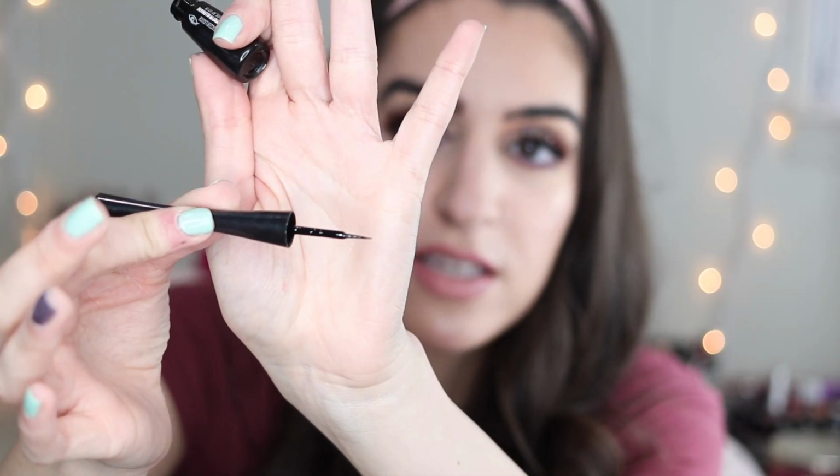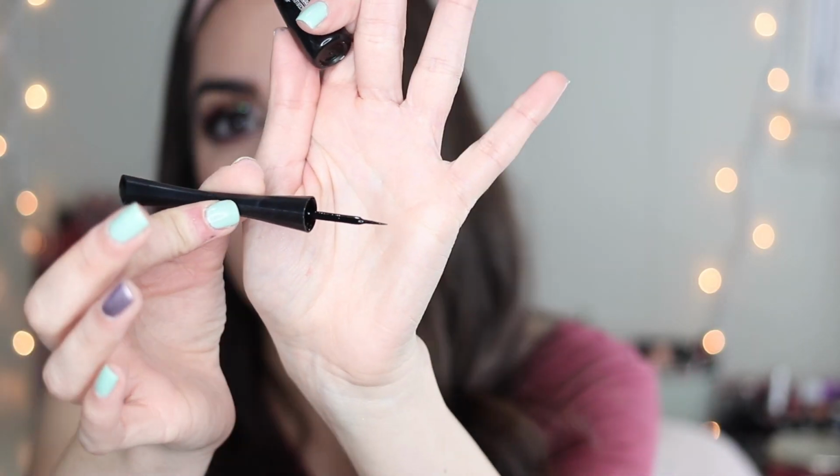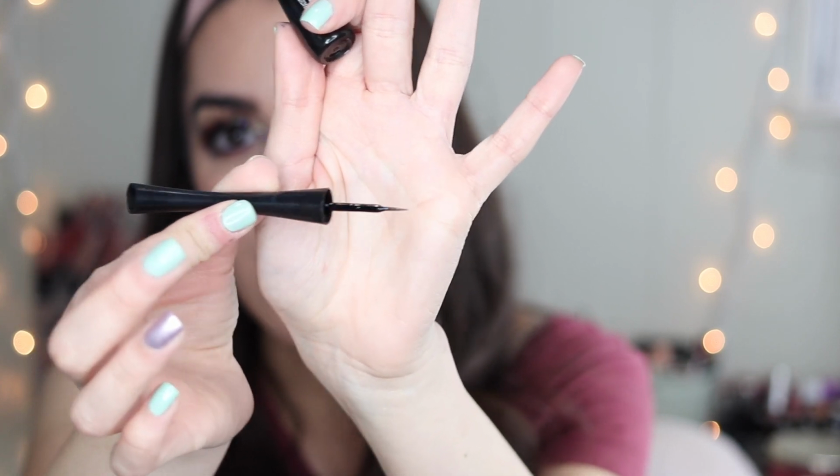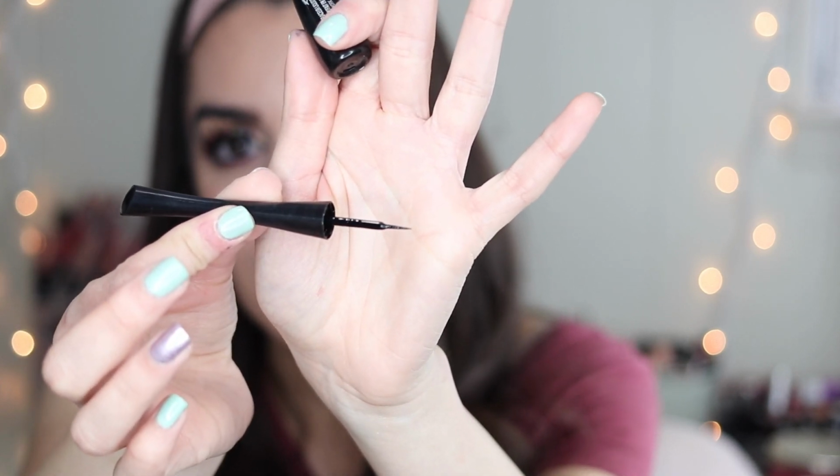It's actually a little bit on the long side. What I love about this is how long the wand is on it. It is so good for a beginner if you're just starting out with liquid eyeliner. It makes it really easy, especially if you have smaller eyes, to go from the front and then all the way to the wing because it's long and precise. The only thing I've noticed with this is that I do have to dip back in. It doesn't seem to hold on to product very well, so I feel like I'm always dipping in. I'm like, where's the product?